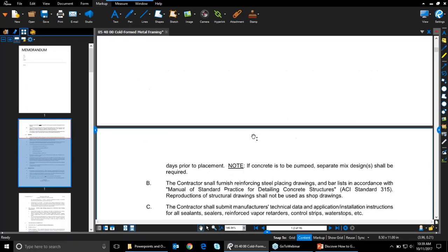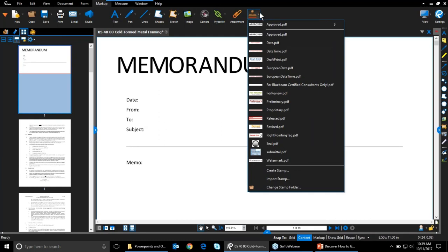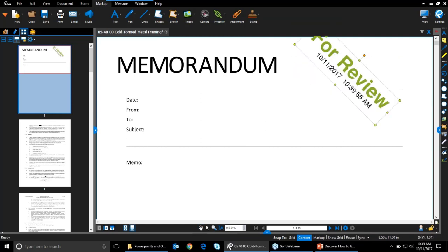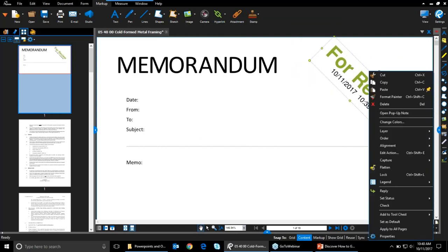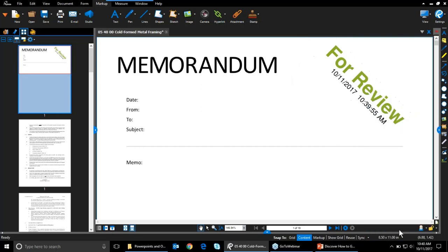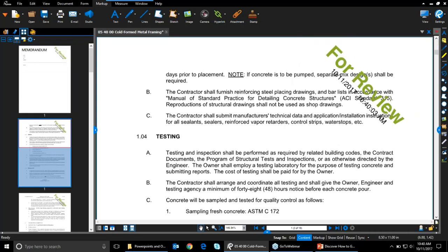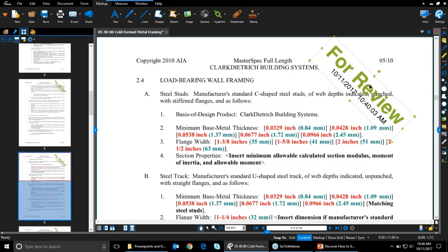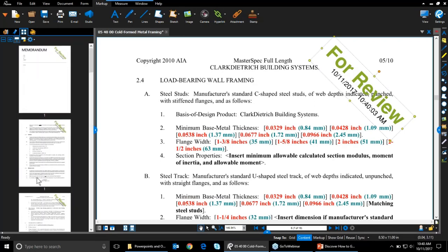We can apply stamps to pages. So let's say that you are signing off on something. Review has a variety of built-in stamps. Any stamps you're currently using in other PDF programs can also be imported, so you can import that stamp here. But let's say that this is for review. I'm going to drag that for review stamp. I'm going to rotate it. I want this on every page, so I'm going to right click and I'm going to apply this now to all of our pages. As we scroll through this document, what you'll notice is that the for review stamp shows up on all of the pages. That is a really awkward place for it on some of these pages, but you get the point.